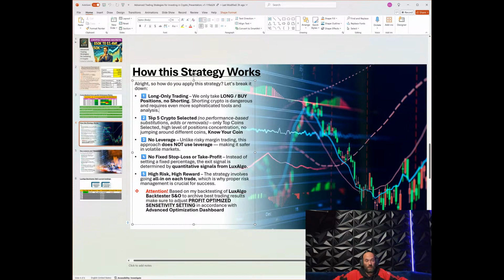So the next thing is top five crypto selected. No performance-based substitutions, adds, or removals, or any adjustments were made. So the top five were selected and run through the process. Only top coins, high level of position concentration, no jumping around different coins, know your coin. That's some of the key things that I would like to suggest to you.